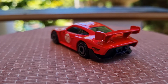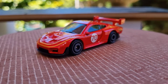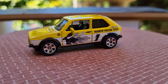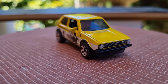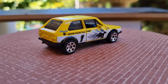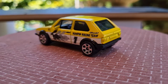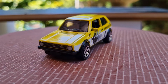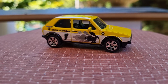And next up is a Volkswagen Golf GTI in yellow and white. So that looks amazing. It's got smoked glass as well, tempered headlamps, nice chromed multi-spoke rims, and a little bit of black wash in the grille and the Volkswagen badge, so that looks quite a nice detail.